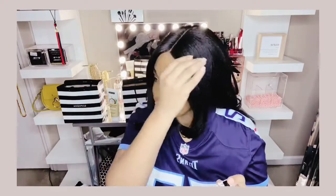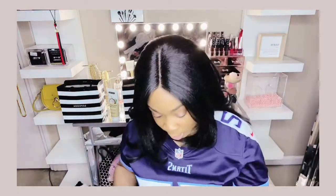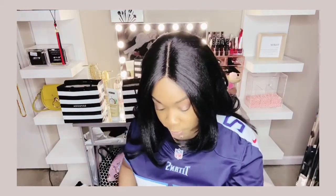So by the time you see this video, obviously that may or may not be over, but $12 lipsticks from Pat McGrath. So I ordered another one of these and various other shades as well. $12 for a $38 lipstick is a steal. So there's that. I also picked up from Fenty.